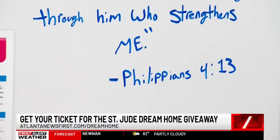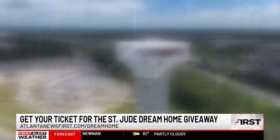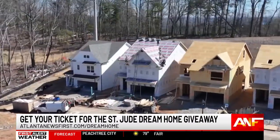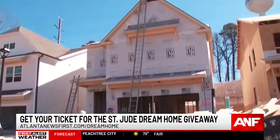The couple doesn't just work in Cumming, they've lived here for 19 years, not far from the 2025 St. Jude Dream Home. Just the amount of people that can get involved in that kind of fundraiser, it's going to be a big thing, so that's fantastic.